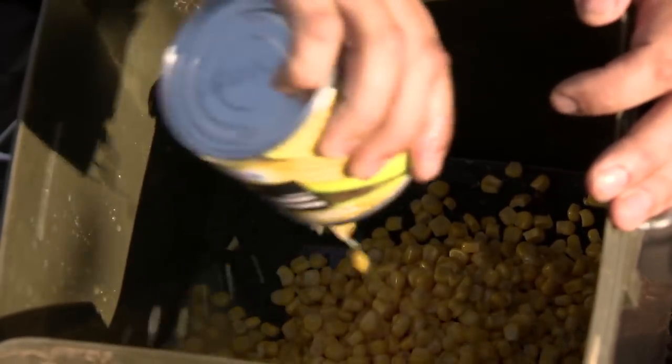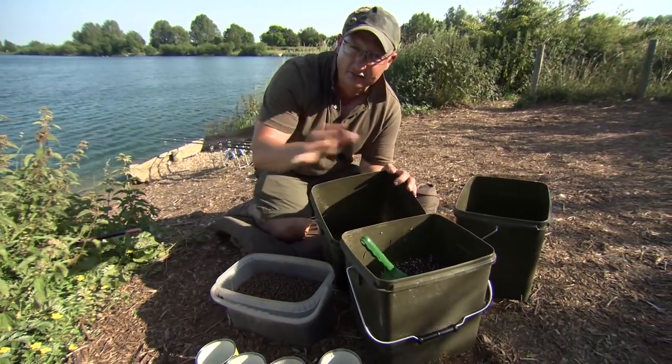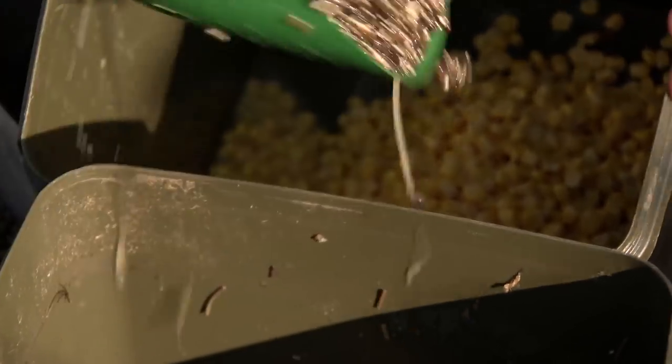The best way to buy it, if you're going to do that, is the kilo bags in the supermarket that are in the freezer. Once they're thawed out, they taste exactly the same. So I've got four tins of corn in there, and then good old-fashioned hemp.